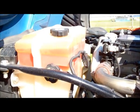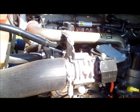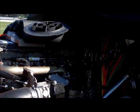Power steering level, your coolant levels, everything's easy to get to right here on the side. While it looks all full, a lot of it's just because they've moved the things all up in this area where it's easy to access instead of down below where it was hard to get at.